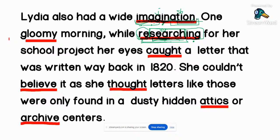Our word is researching, researching, researching. And I'm sure that you have heard that word before. Maybe you do not know the meaning of the word. So what I'll try to do, I'll try to also give you meanings for the words, okay?